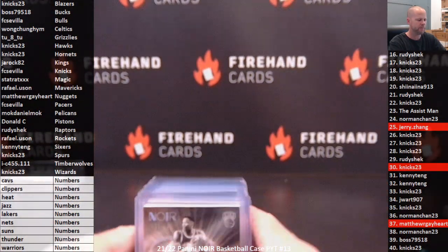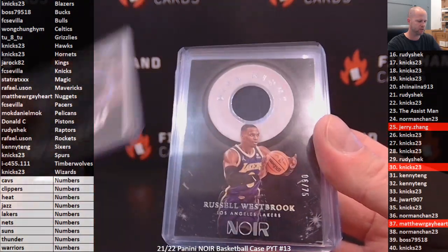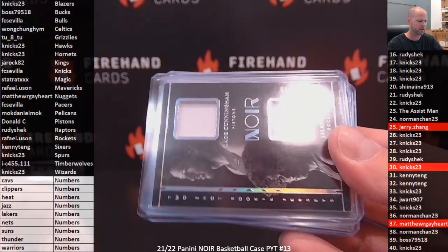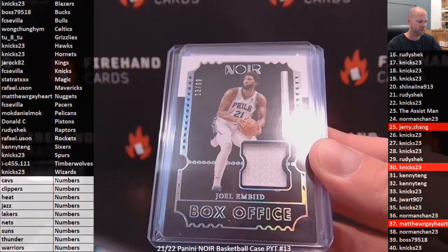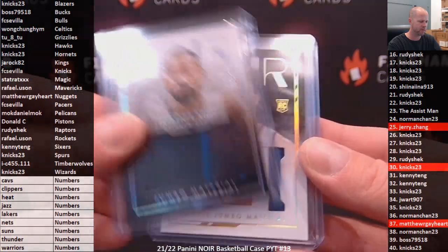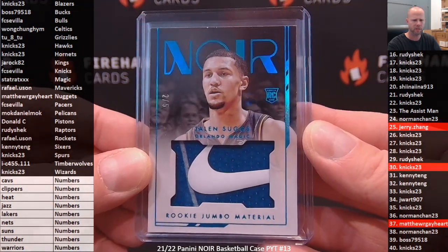Memorabilia hits. Jerseys /75, Patrick Ewing, Kevin Porter Jr., Miles Bridges, and Russell Westbrook. /99, Isaiah Jackson, Corey Kispert. A duel of Cade Cunningham and Jalen Green went to the Rockets in a draw. Joel Embiid, jumbos /99 of Jamal Murray and Terrence Ross. Rookie jumbo patch /10, Quentin Grimes, and /5 with a Nike swoosh. Jalen Suggs.